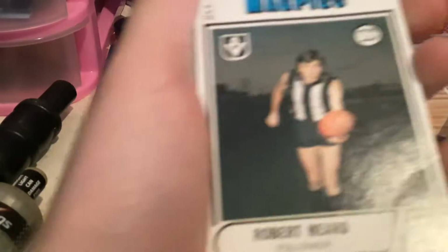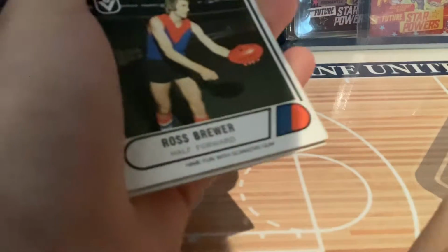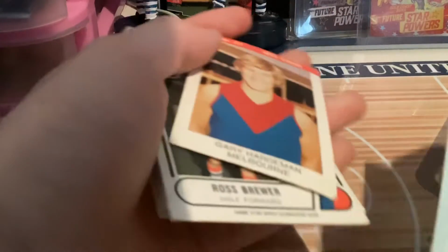A few players I will go through. I don't know most of them, I know a few of them. Sadly, I couldn't find a Peter Daicos one, I'll let you guys know right away, but there's a few here. I'll just go through all the players that I've got, and hopefully make this a quick video.